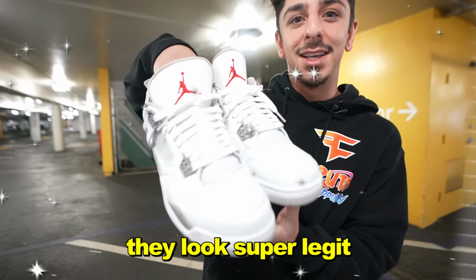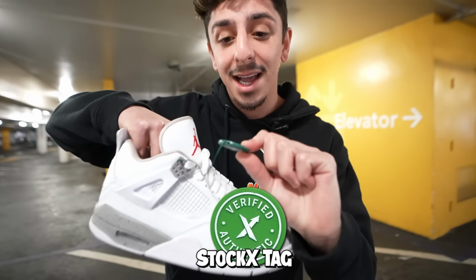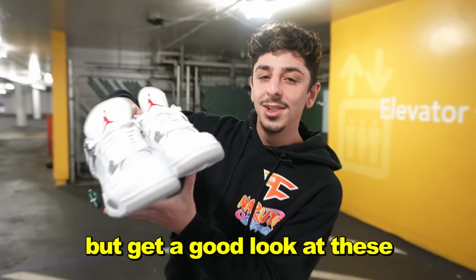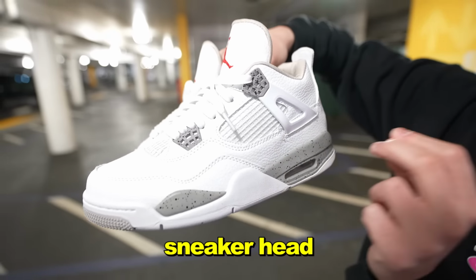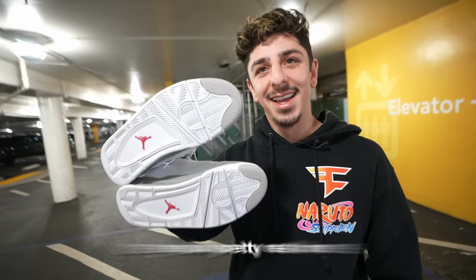They look super legit. These are the Jordan 4 Retro White Oreos. They even have a StockX tag, but I don't know if this is gonna work. Get a good look at these. Unless you're a true sneakerhead, I don't think you'd be able to tell if these are fake or real. What do you think, Noah? They look pretty real to me.